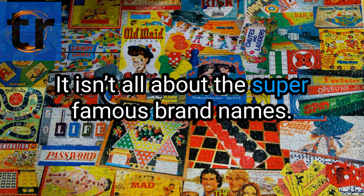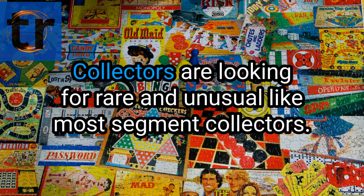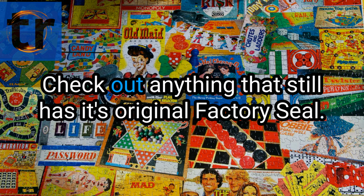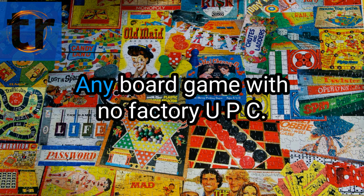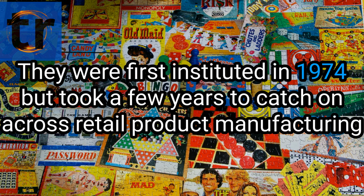It isn't all about the super famous brand names. Collectors are looking for rare and unusual, like most segment collectors. Check out anything that still has its original factory seal. Even if it's a current modern game, there is added value. Any board game with no factory UPC. They were first instituted in 1974 but took a few years to catch on across retail product manufacturing.